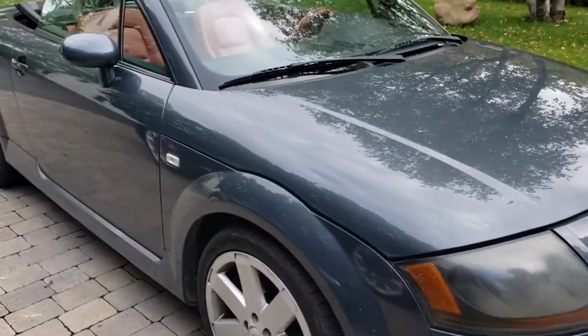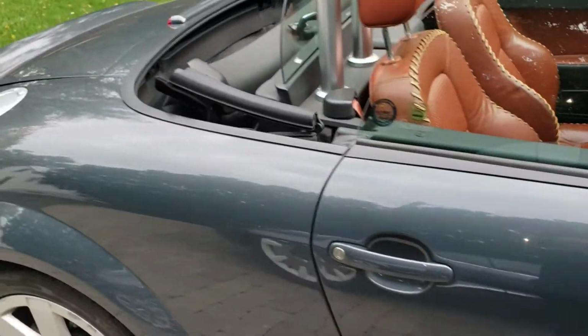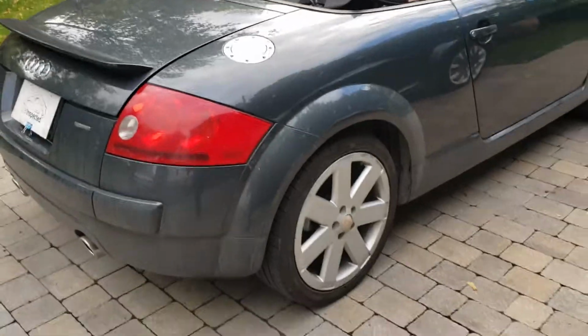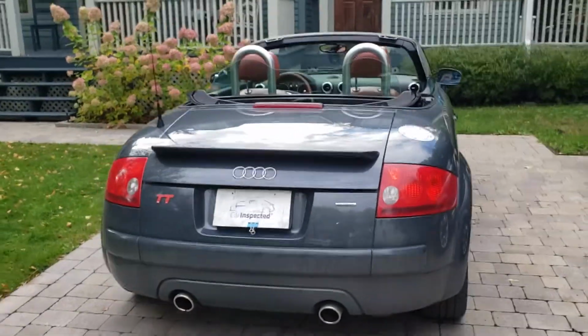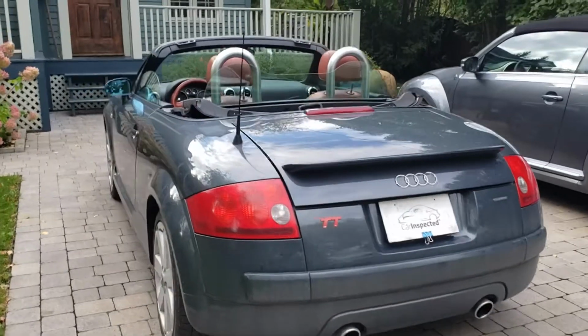We're taking a look at this 2003 Audi A3, or sorry, Audi TT. The reason why I said A3 is it reminded me of an A3 for some reason, some of the functionalities inside.